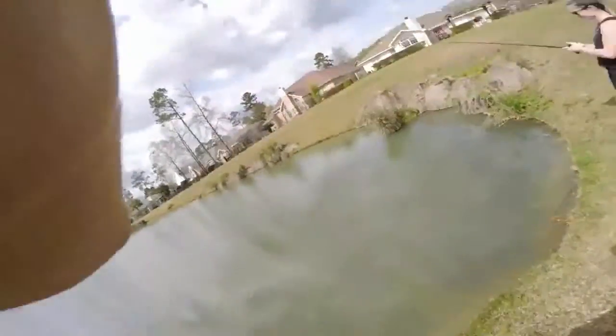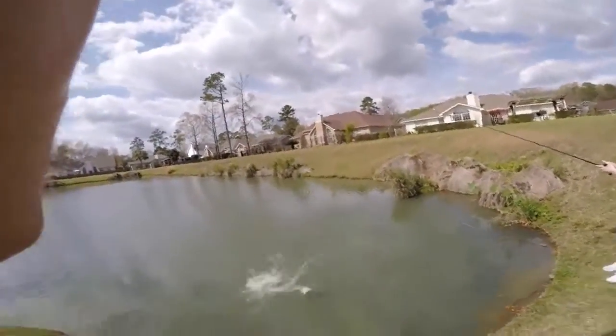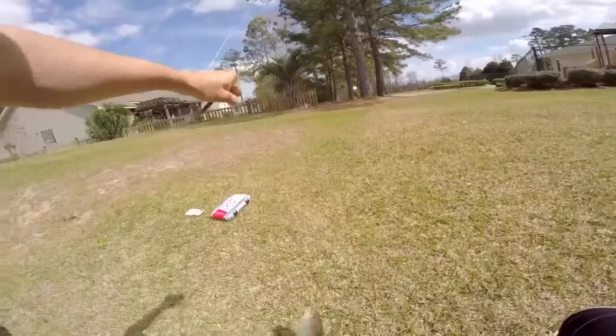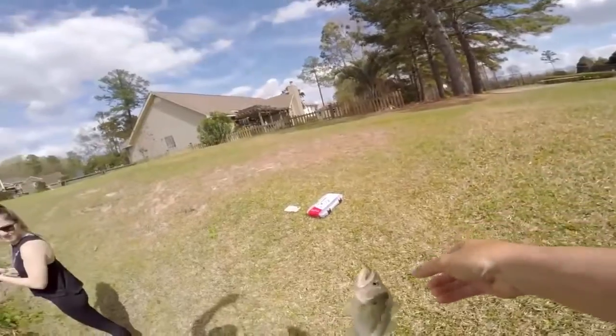Hand. Uh-oh. Here he is. On the Senko. Boom. First cast. Just like that. All right, that's a good learning point. This is something good we can talk about right here.